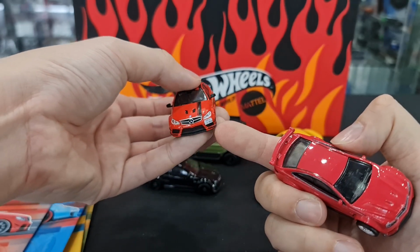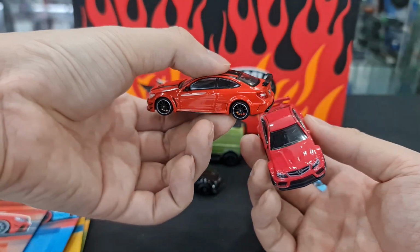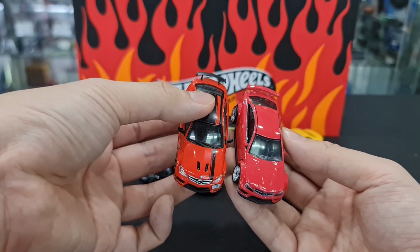Okay, no number plates here. The plates are a modified version. So this is the tarmac version. I do prefer the tarmac red.